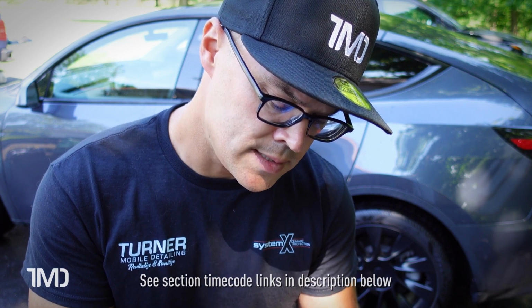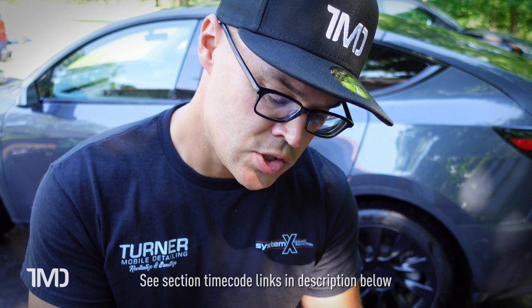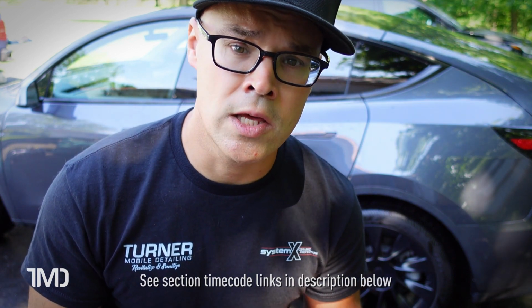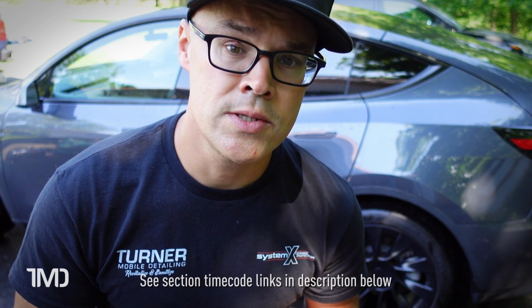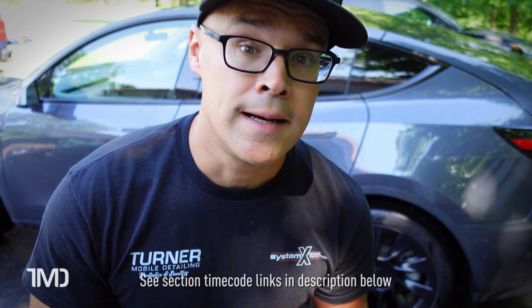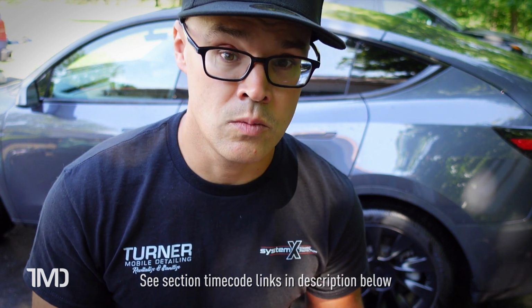Creates a color enhancing hydrophobic seal. Do not use to clean heavy dirt and debris. So there you have it. They tell you right there, do not use on heavily soiled vehicles. In other words, if you just took your Jeep or your truck mudding, you're not going to want to use this kind of stuff on a vehicle like that. You're going to want to rinse it off first.